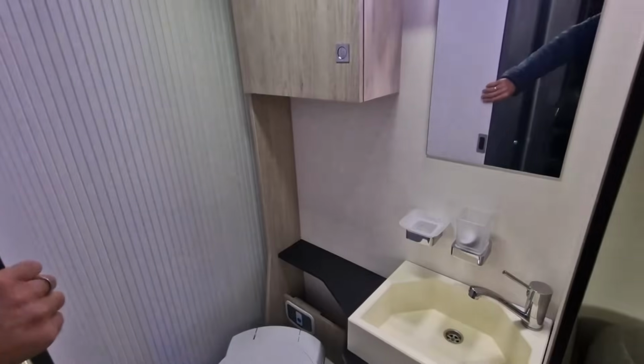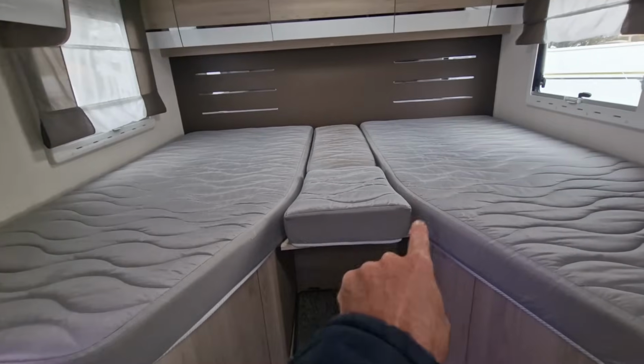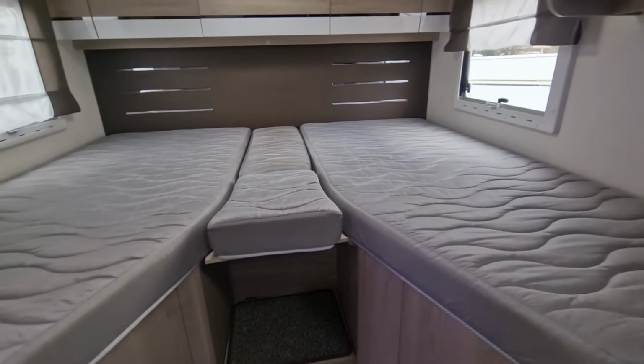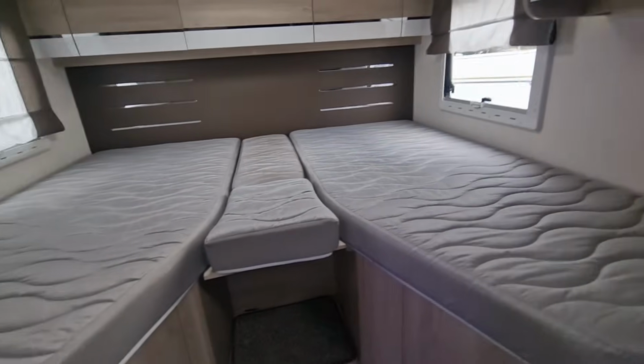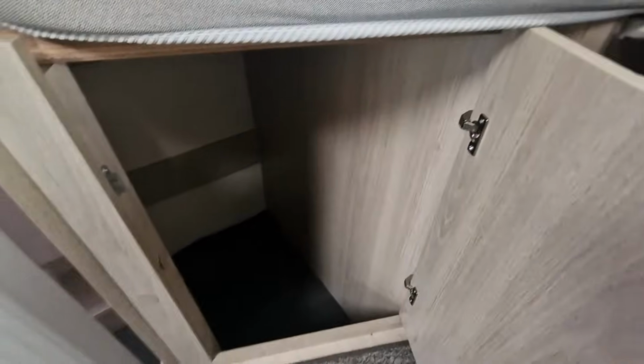And then obviously for our main bed, we've got either 2 singles, or we can put this little piece in here at the minute that we've got in, and it makes more like a proper double bed then across. Loads of storage, absolutely loads of storage again.